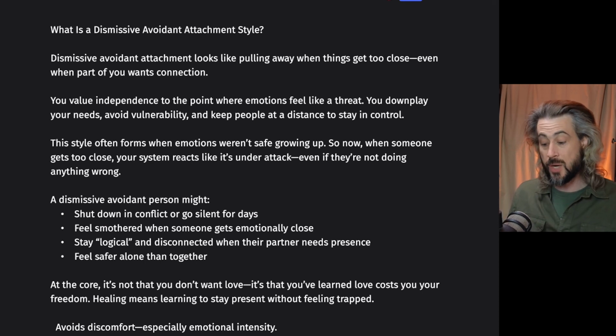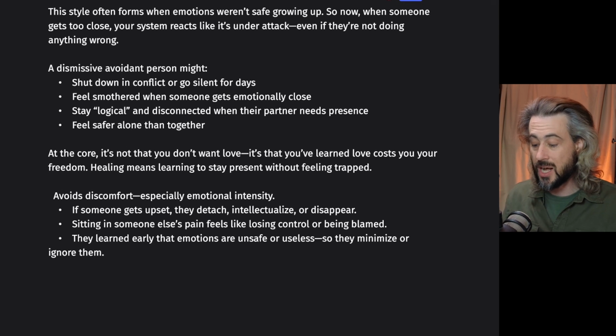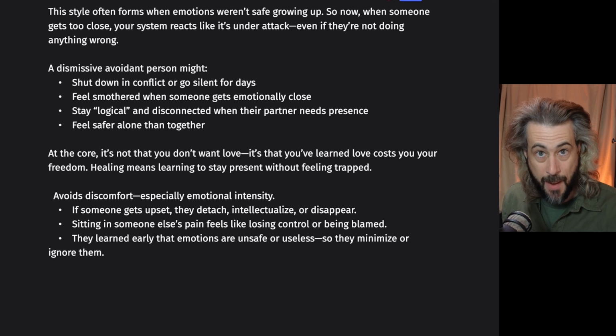So now when someone gets too close, your system reacts like it's under attack, even when they're not doing anything wrong. A dismissive avoidant person might shut down in conflict or go silent for days, feel smothered when someone gets too emotionally close, stay logical and disconnected when their partner needs presence. They feel safer alone than together. So at the core here, it's not that you don't want love, it's that you've learned that love costs your freedom. Healing means learning to stay present without feeling trapped.